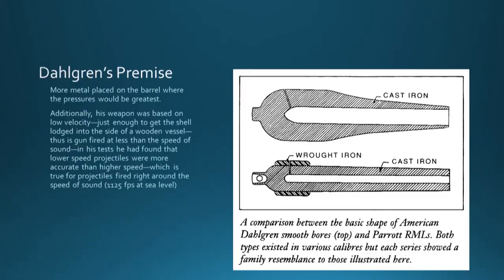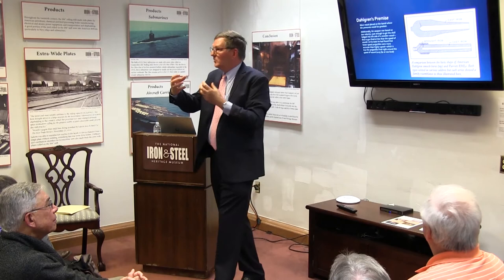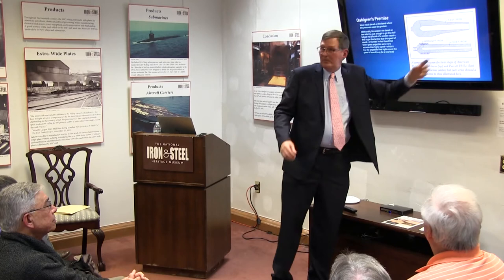The idea is, when you fire a projectile, the highest pressure is when the projectile is here and the powder's there. Obviously, when the powder converts from a solid to a gas, that's where the highest pressure is. But as the projectile moves down the barrel, the pressure's going to lessen. And so he figured out the idea.